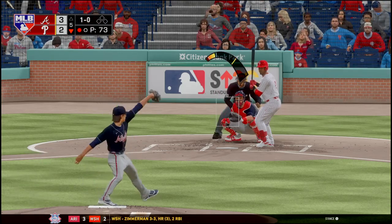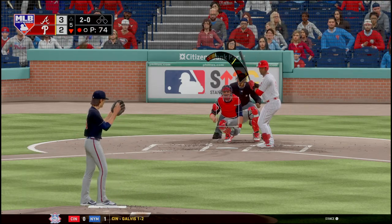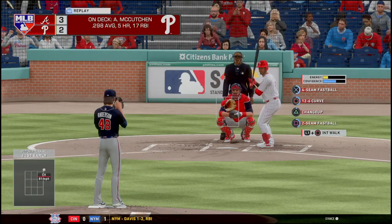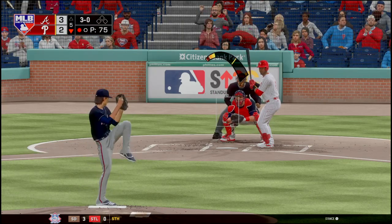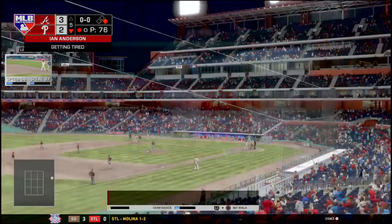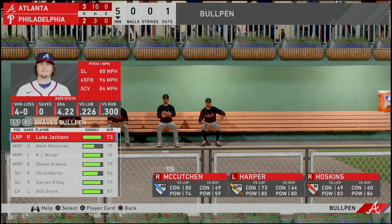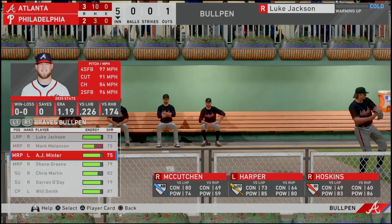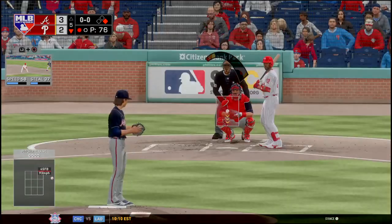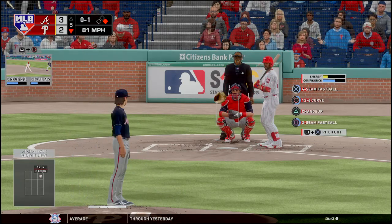Segura, a very patient hitter. Plus, he remembers being hit by Anderson earlier in the game. Ball 3. Oh, 3-0 count. 3-0. Very dangerous count. And Anderson walked him with ball 4. Anderson is getting tired now. We're gonna warm up Luke Jackson and Shane Green, as Ian Anderson is starting to show his tiredness.